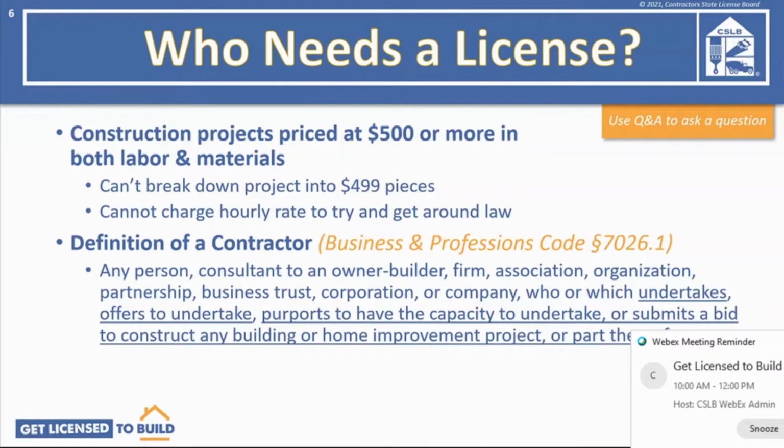The definition comes from the state's Business and Professions Code. In this case, it's section 7026.1. We've got a link to that code at the top of the page if you download the presentation.